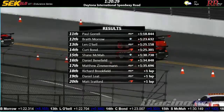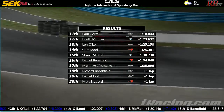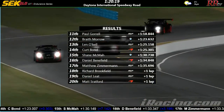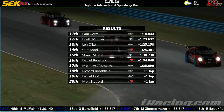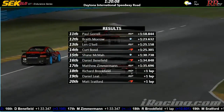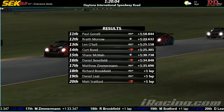11th, we've got Paul Gorrell in the Rough. 12th, Brace Matthew. 13th, Len O'Cal. Kurt Bond comes in 14th at the moment in his McLaren. 15th is Shane McMahon. 16th, another McLaren with Daniel Benefield. Matthew Zimmerman. 18th is Rich Brookfield. Daniel Leet, 19th. Matt Stratford's running in 20th.